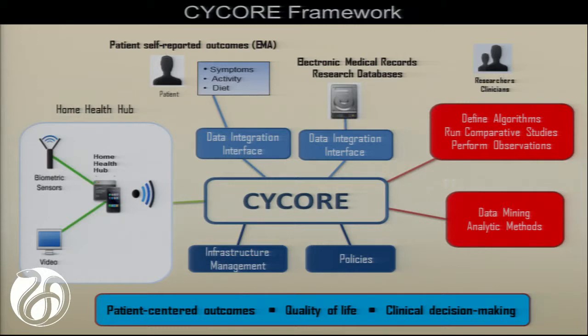This is just a framework for PsyCore, which I'm not going to go into now because of time, but I want to just point out that one feature of this was the involvement of multiple stakeholders in the development of this and the inclusion of a number of their outcomes and needs in this, including the patients. And I think that was one of the key aspects of this project.